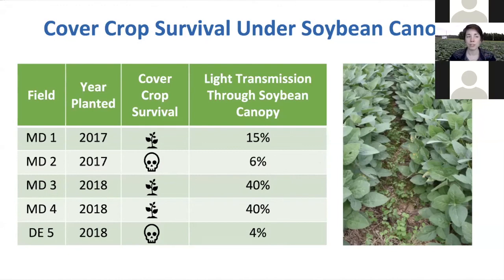If I was to do this in the future, again, I would set this up as a treatment and then kind of stagger it. So maybe every 2 weeks or every week and a half, or we could hit certain benchmarks and see where the cutoff was for how much light transmission you needed to be able to get these cover crops growing.